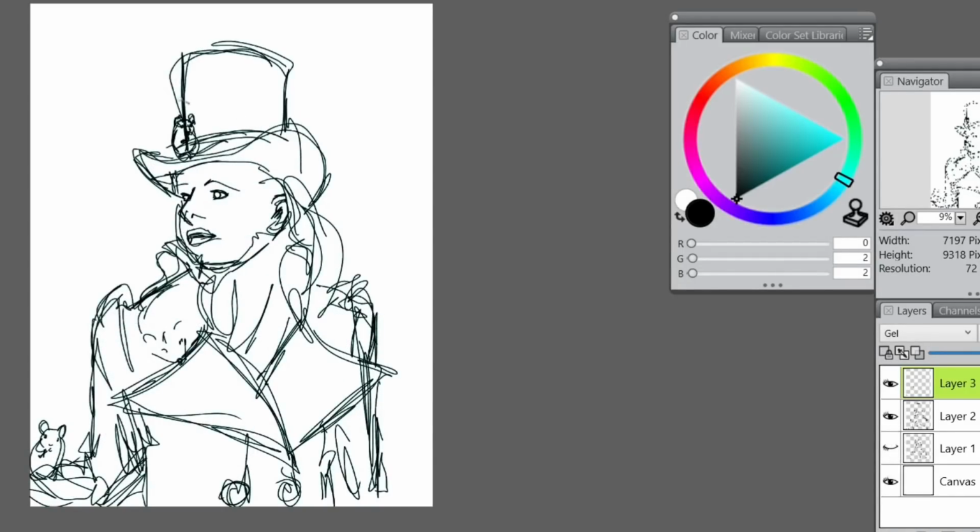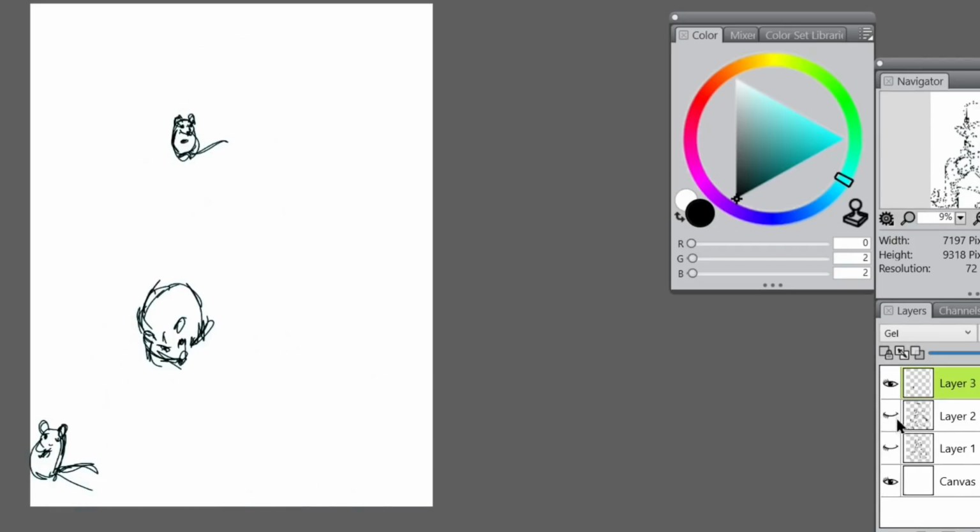And then I have another layer because I'm adding animals, of course. You can see I'm sketching in a little character here, which I'm going to say is a hedgehog. And there's a couple of little mice, and then I also put these on their own layer as well. So this is their rough sketchy layer, but I'll have a second layer for these creatures as well.